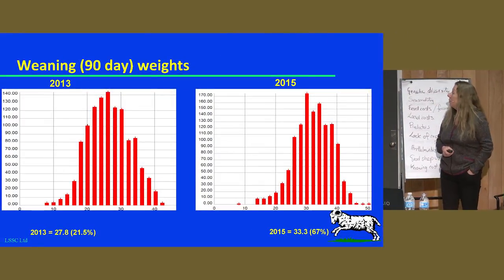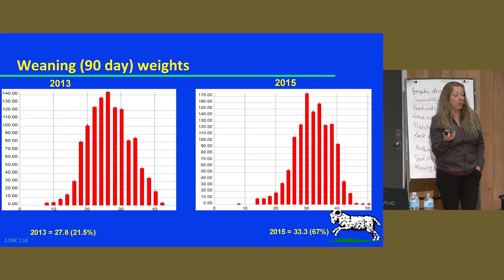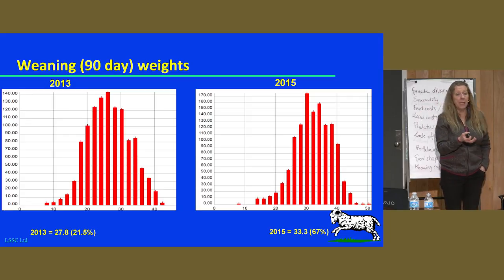Okay, and again, we're looking at 90-day weights. So those are his 90-day weights over 2 years anyway. Big, big difference. But this is really important because where we get higher 90-day weights, it means that we're going to be able to get more lambs away, we've got less competition for dry matter, and you're more likely to be able to keep your ewes in the right body condition. So it really becomes very important.